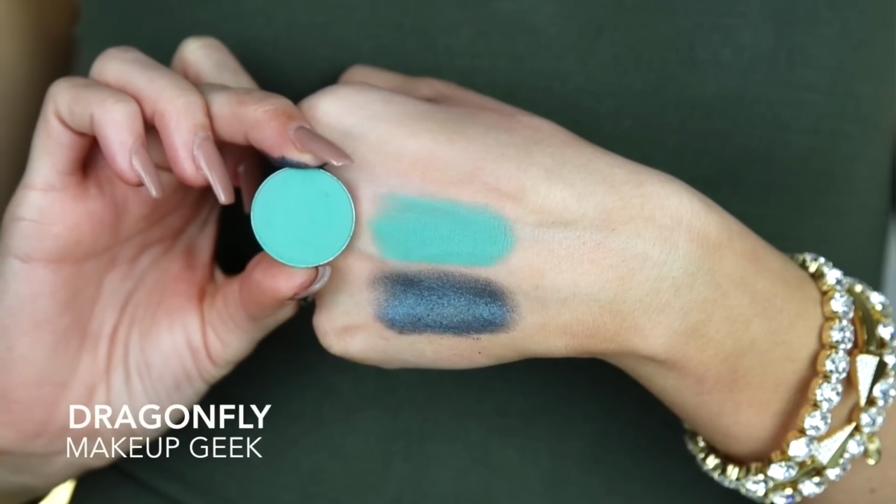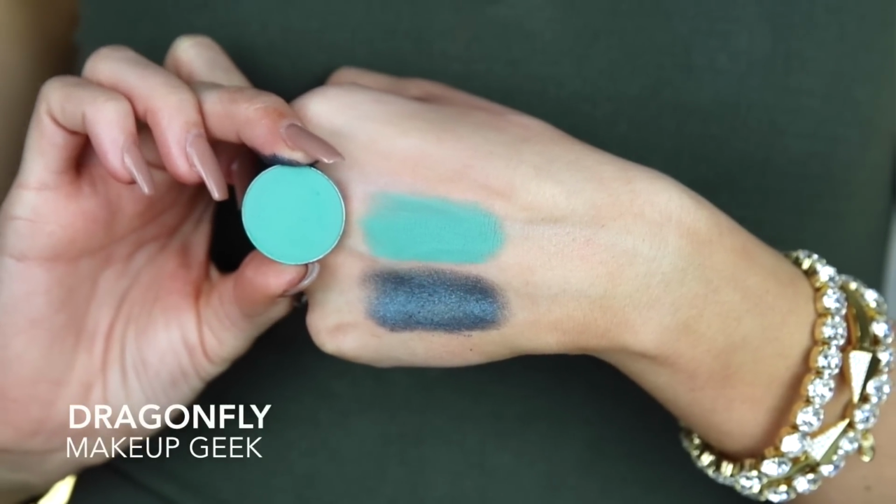This is Dragonfly by Makeup Geek, and I've only used this once, but I love it so much because it's just so different. I will be using this in the spring and the summer for sure. This is a color that you can pop on the lower lash line, or you can make a pop of color and smoke this out on the outer corner and put on some lashes, and it's just so fun and so different. I love the vibrancy, and I love that it's matte. I feel like we don't have that many matte pops of color, and I love this. That's another color that's in there just to encourage me. Like, come on, Jaclyn, wear me, wear me.